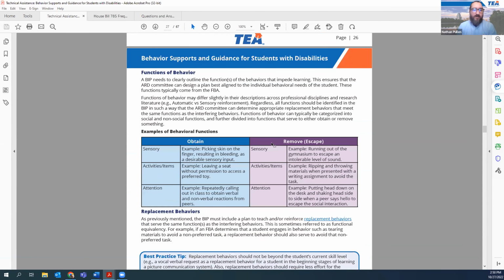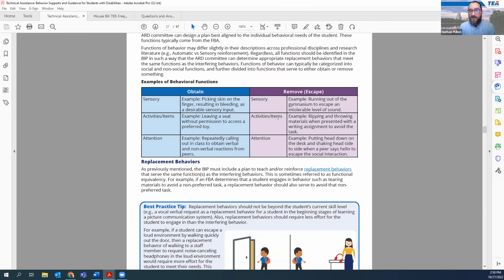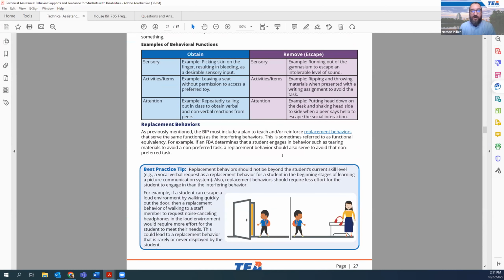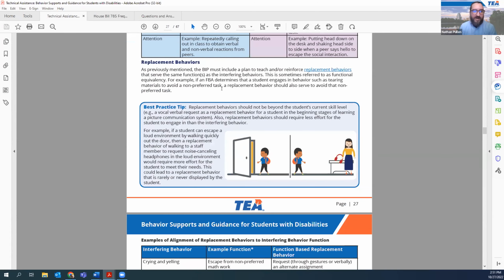So we go over functions of behavior here, which you'll see differ depending on the sources you access. But here we break it down into obtain and remove as a general hierarchy, and then we go into sensory activities or items, and then attention. Technically on this document there are six, and we provide examples of behaviors that could fall under each of those categories. Special note there, Deanna, on replacement behaviors.